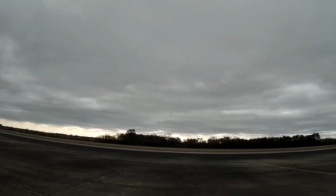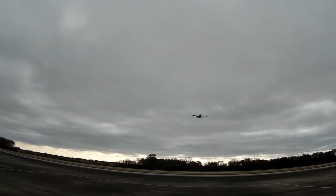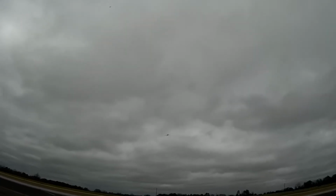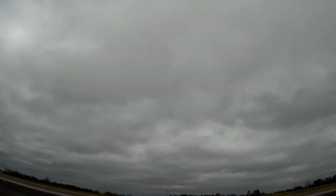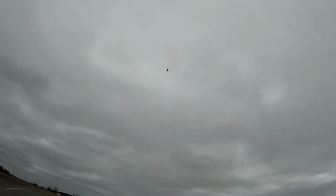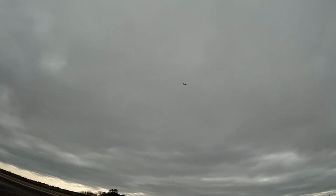Let's get a tower buzz in here. My hat feels crooked. That was a proper tower buzz. I got something wrong with my trim. Yeah. As windy as it is, I don't think I'm ever going to get anything done.